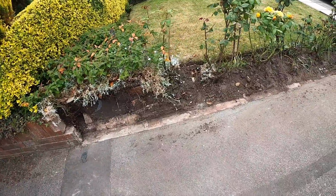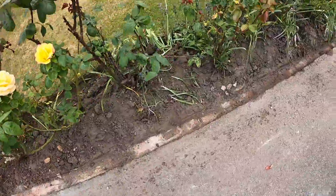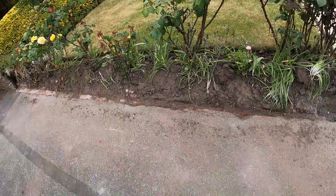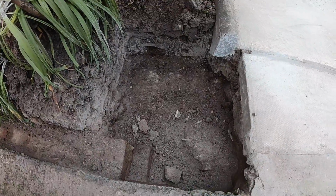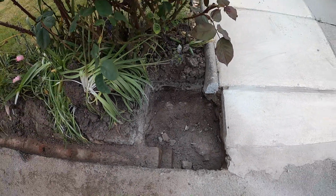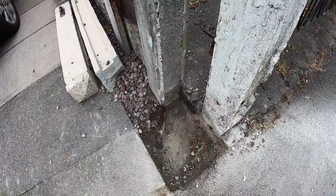That's it, that's both down now. All down just below ground level. Obviously the street slopes, so that's going to be 1.5 pillar. We're just going to clean that out, wet it up a bit and put a bit of post mix in there so we can work off it. Same there, level that up with a bit of post mix.